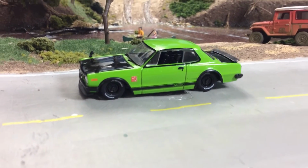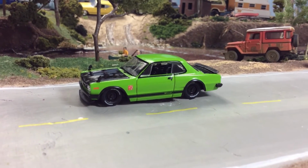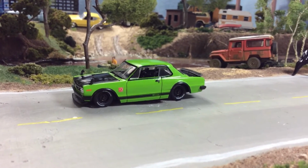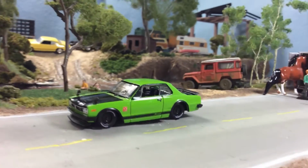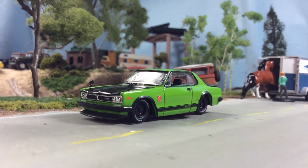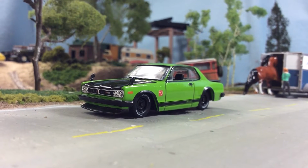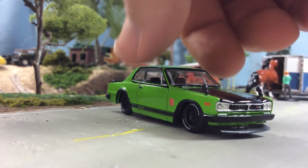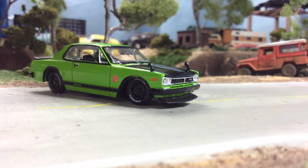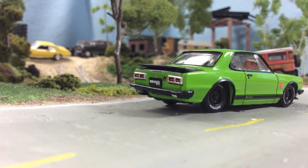So a couple things I love about the car, and then a couple things I hate about the car. The thing I love about the car, and I've been wanting to see this from M2 for a long time, and I want to see it from Greenlight too. You know, we see so many chrome bumpers. I get so sick of it. I want to see colored bumpers, whether it's the color of the car or whatever. In this case, they did black. I love it. It looks killer. Black bumper on the front and the rear. And it looks absolutely killer.